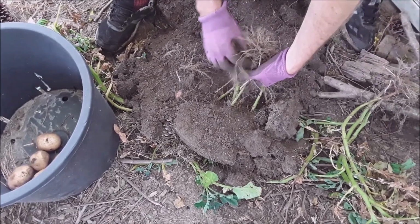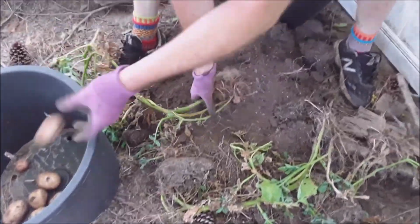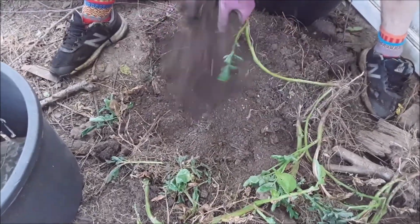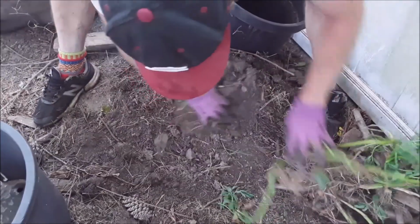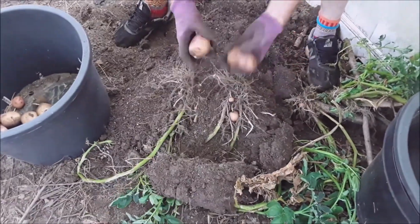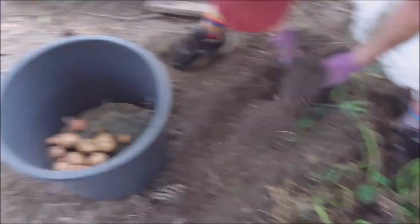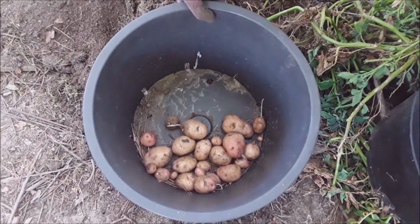There's one of the seeds right there. Got a couple little small guys we're gonna save for future seed potato. And more small guys for seed potato. That's looking like it for this bucket right here. So for right now, that's looking like it. 2 buckets of seed potato, 3 seed potato each bucket.